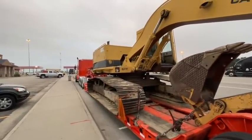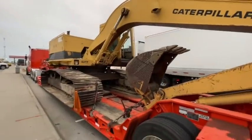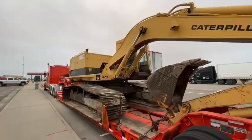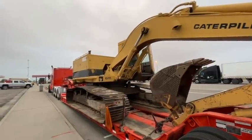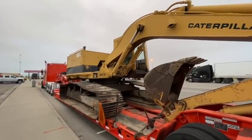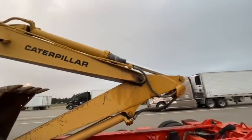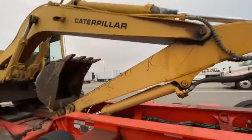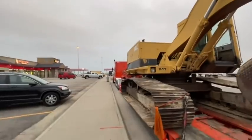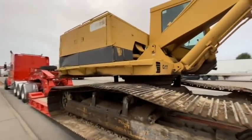I'm not sure that I have a solution yet, but I'm trying to figure something out, so I will get back with you on that. But anyway, this is a Cat 225. I thought it was a 235, but it's a 225. They said it weighed 50,000. It doesn't. It weighs 55,000. And other than this terrible hydraulic leak, this machine fired up and ran really good. Tracks were good on it. No squealing.